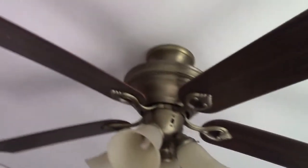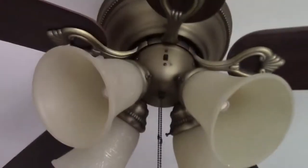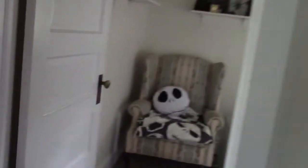So that's the closet. But somehow the guy, whoever they had do the work for the fans, there we go, was able to go up in the attic and run the power and for the light, and, you know, did a decent job with that. Your reversing switch, but again, we'll carry on. We'll go directly across the hall into the other room.